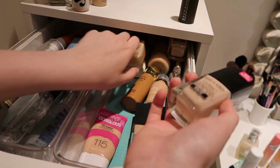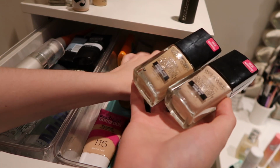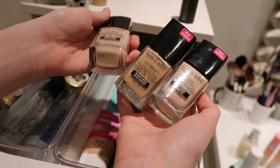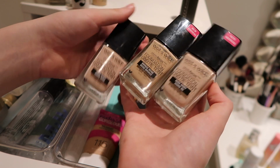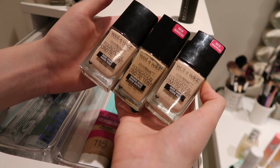Okay, so here I have my Wet n Wild foundations. I have a couple of them actually, and here are the 3 that I have. They're all different shades because I think this is the one I use on me. It is in the shade Rose Ivory, and then the other 2 I use on other people, but I do really enjoy these foundations, especially for doing makeup on other people.